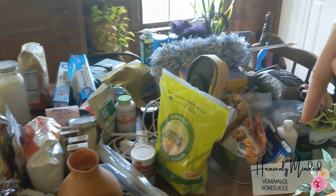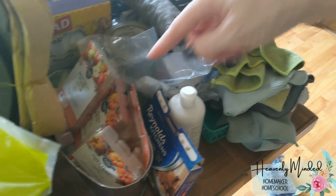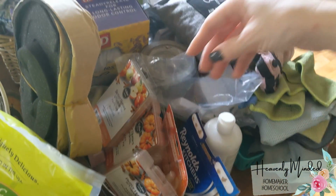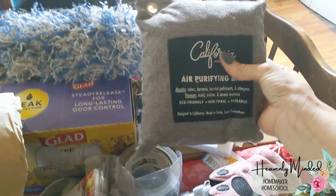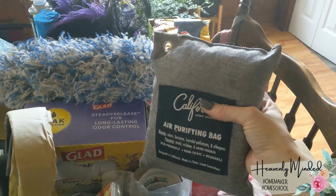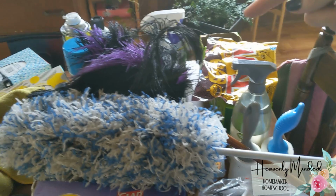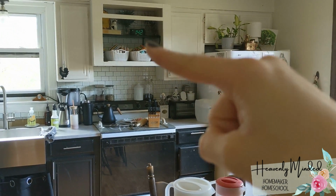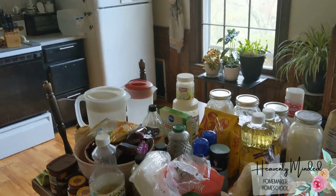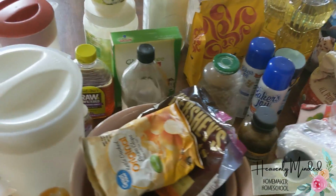Then you have a shelf of things I need: my E-cloths, candle wax stuff, trash bags. I keep charcoal bags in all of our closets. Just throw them out on the first of each month to recharge. Love these things. But I don't know what happens to this closet every time. That closet and that shelf up there are the death of me because they always end up just full of stuff. So I'm going to start going through all of this.